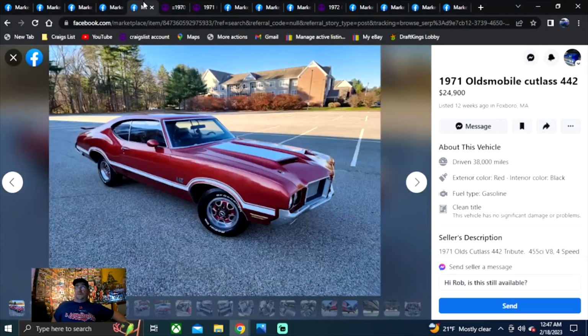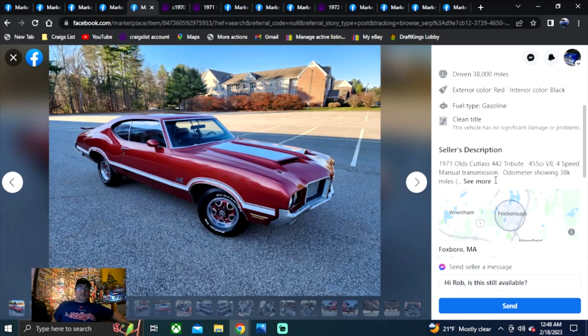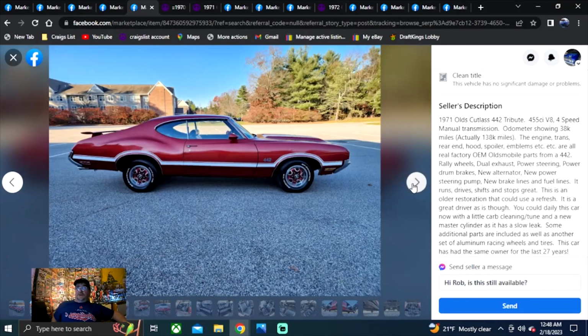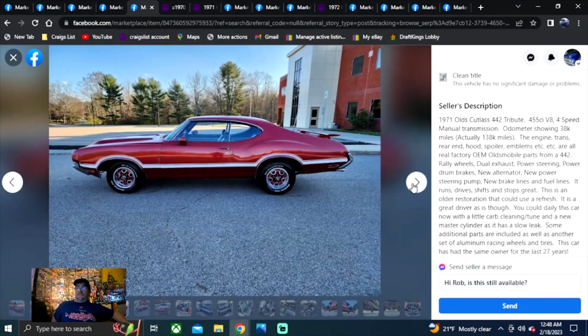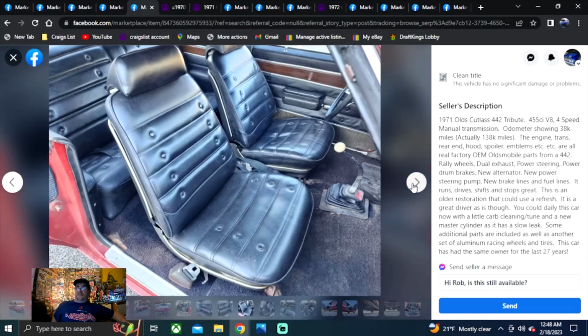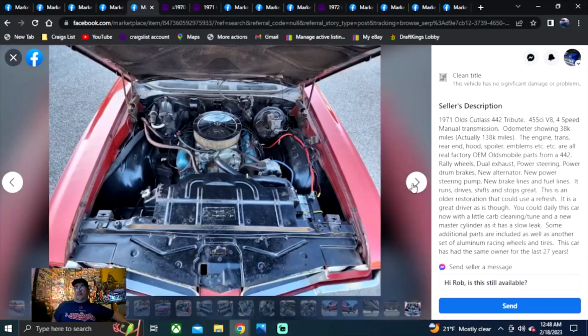On to another one. 1971 Oldsmobile Cutlass 442, $24,900. I gotta tell you, this car is a lot nicer than the last one. And this does not say it's a clone. Listed 12 weeks ago, Massachusetts. 71 Oldsmobile Cutlass. Here it is, 442 tribute. So it is a 455 V8 with a 4-speed manual trans. Take it to car shows. You're retired and you're wanting a nice Oldsmobile, looks like a 442. You can drive the wheels off it and not hurt the value of it. I'm loving it. Beautiful car for $24,500.